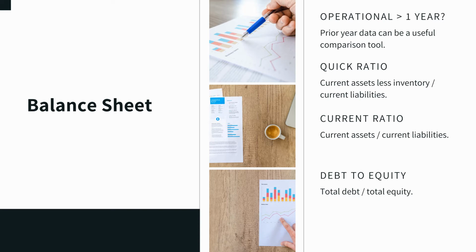First up is the quick ratio. This is represented by current assets less inventory divided by current liabilities. This shows whether you have too much invested in inventory, or maybe you have short-term debt that is too high for your business's needs. Next ratio is the current ratio.